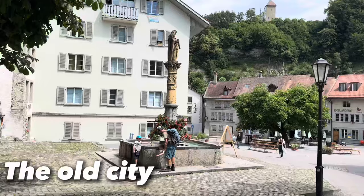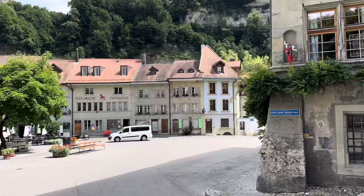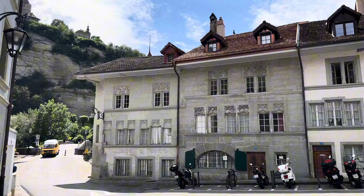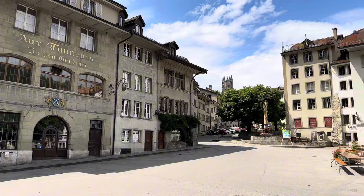From the cathedral, we wander through the charming old city streets, each corner brimming with history and character. The old city of Fribourg is the historical heart of the city and is characterized by its medieval architecture and charming atmosphere. It is a maze of narrow streets, stone houses with ornate facades, and medieval buildings. The architecture reflects various styles, from Gothic to Renaissance.